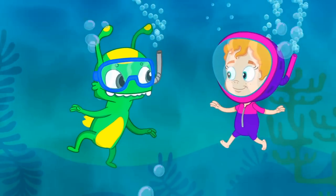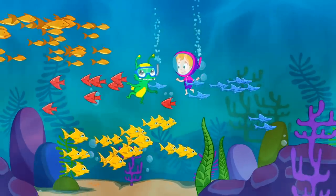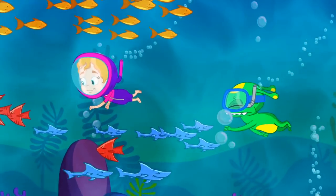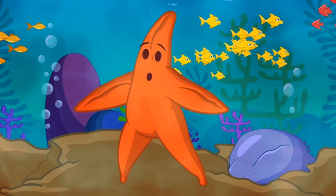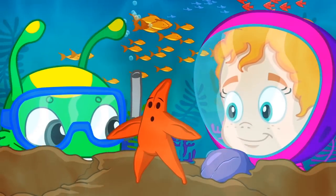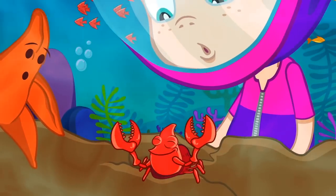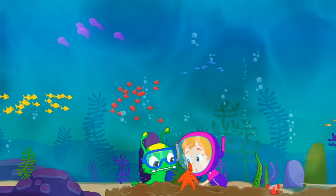I love diving. It's very fun, and you can discover a beautiful world underwater. Look how many fishes! Look, a starfish! It's beautiful! Phoebe, are you looking for mermaids again? Mermaids? Not sure. But there are lots of crabs at the seabed.